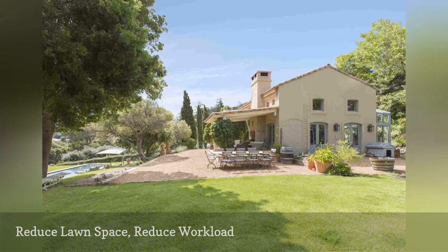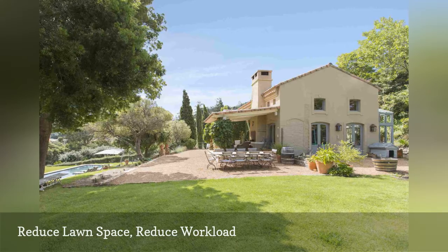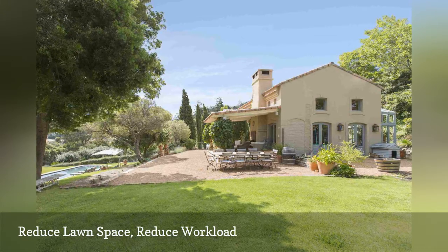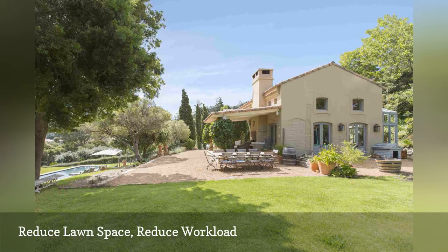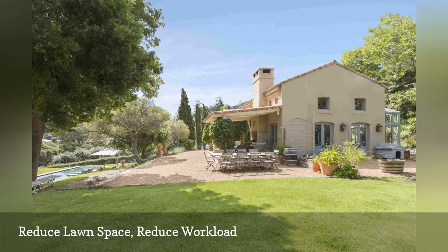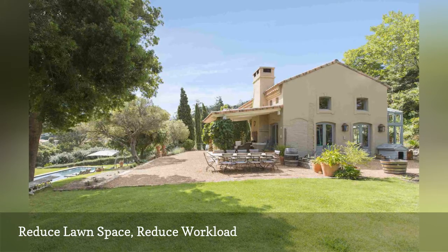Speaking of lawn mowing, prior slide, this property has a huge lawn. Some people admire a lush, green lawn, but it comes at a cost, including the maintenance entailed in mowing it. Among its many other virtues, a patio such as this one could save you work. If the space were taken up by additional lawn rather than by the patio, the homeowners would have an even bigger mowing job on their hands.